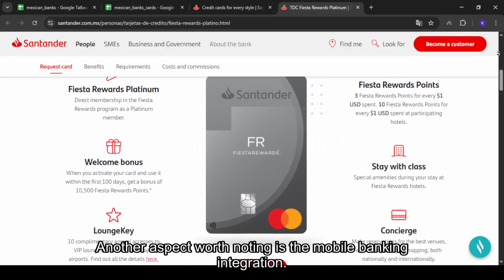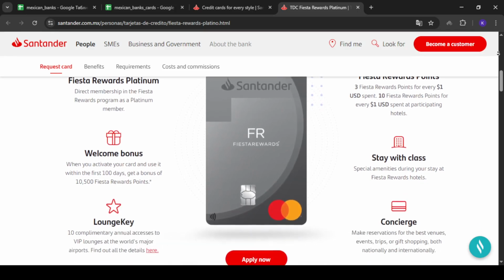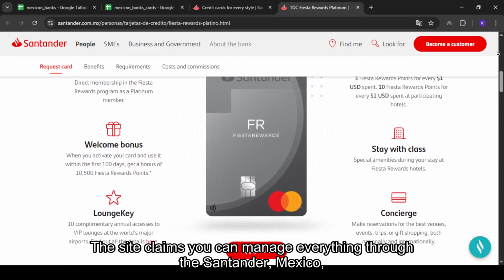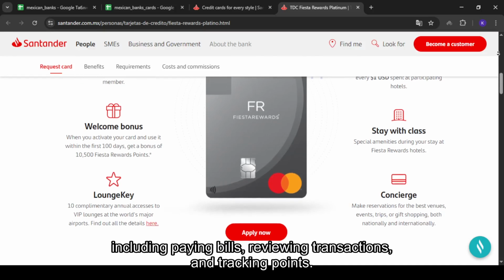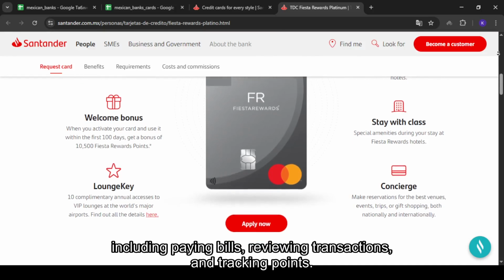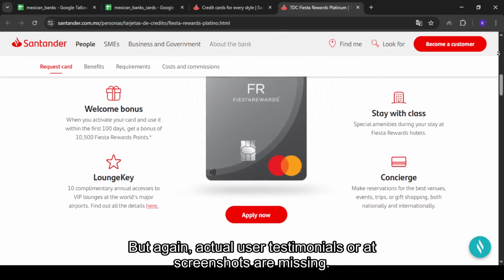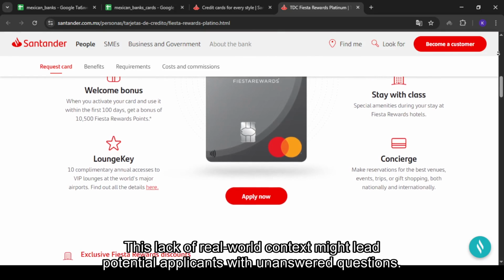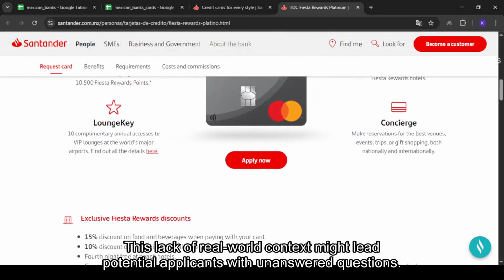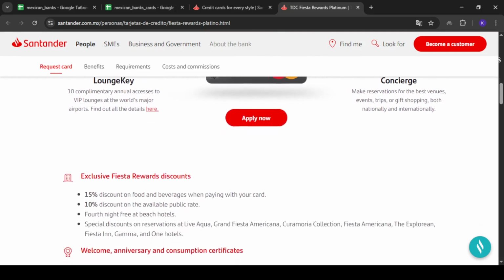Another aspect worth noting is the mobile banking integration. The site claims you can manage everything through the Santander Mexico app, including paying bills, reviewing transactions, and tracking points. But again, actual user testimonials or app screenshots are missing. This lack of real-world context might leave potential applicants with unanswered questions.